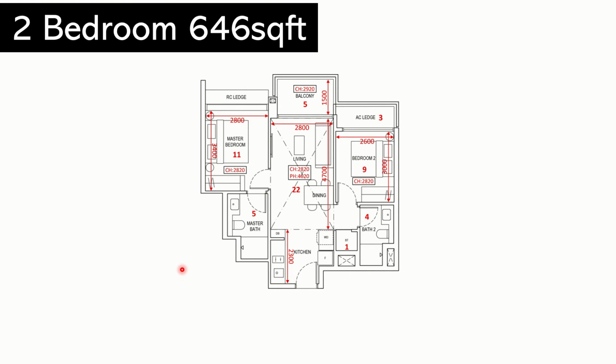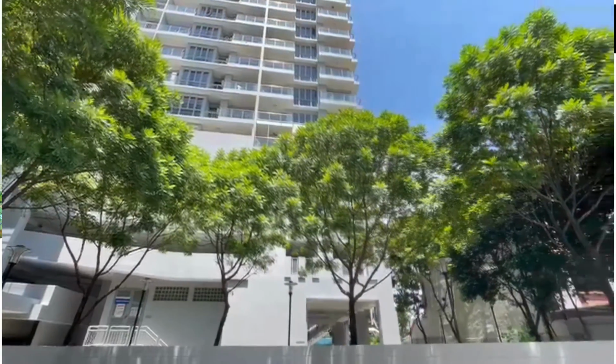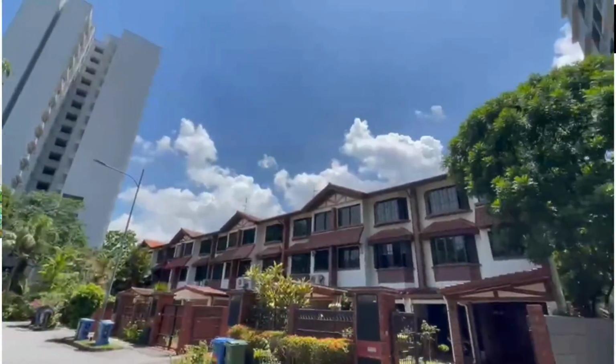in the future. Now come to the next one, which is 667 square feet. Now we have more stacks, and all the stacks are actually facing outwards, facing towards another condo. Okay, there are a total of 8 stacks. The advantage I mentioned here, stack 40 and 48, will have unblocked view. I think it should be starting from level 5 onwards, because the block that they are facing is not condo, it's actually landed house, and the landed house, I visited the site already, is actually 3-story high only.